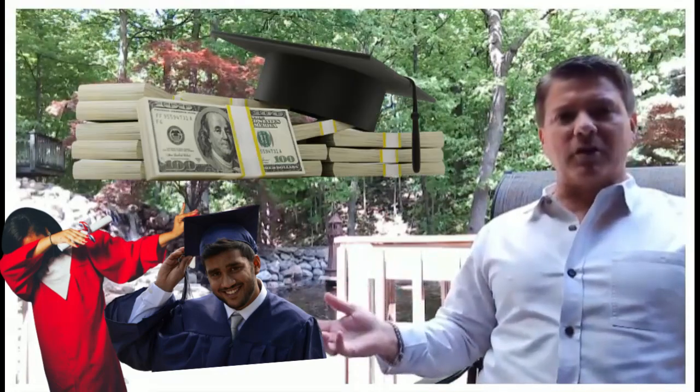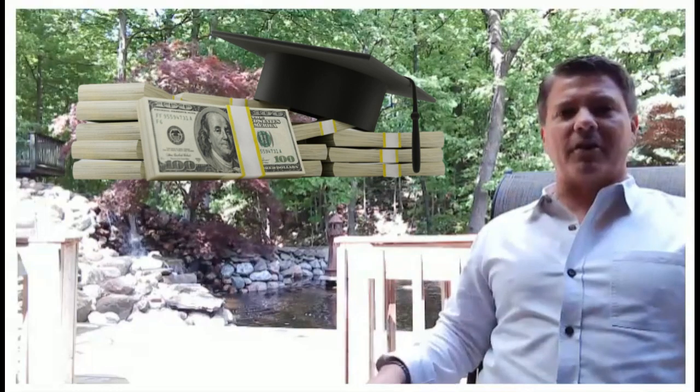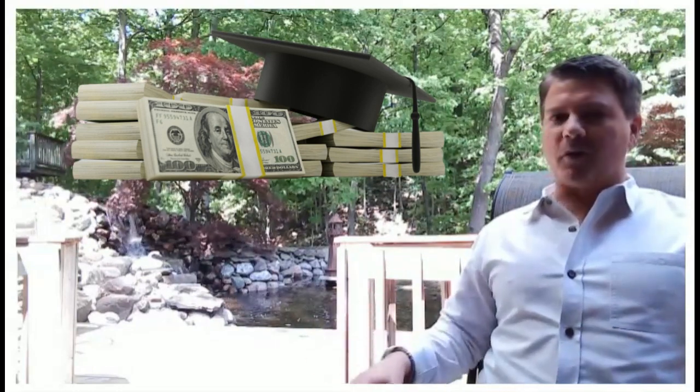I have the solution for reducing student loan debt. Most kids are graduating college with enormous student loans. On average, I've seen student loans range from $20,000 to $100,000 or more. Here's a scenario that could help your child reduce their student loan debt or pay it off in full.